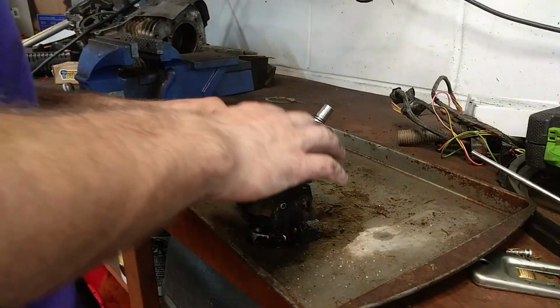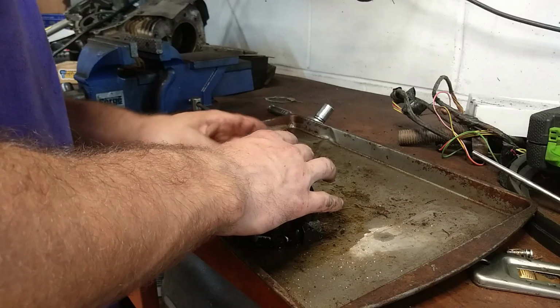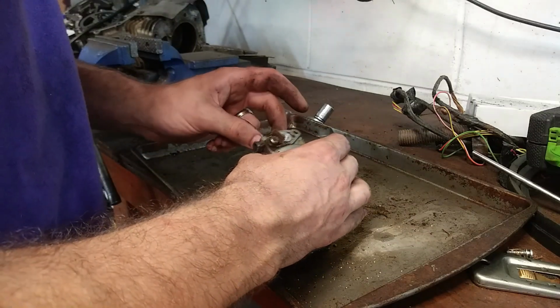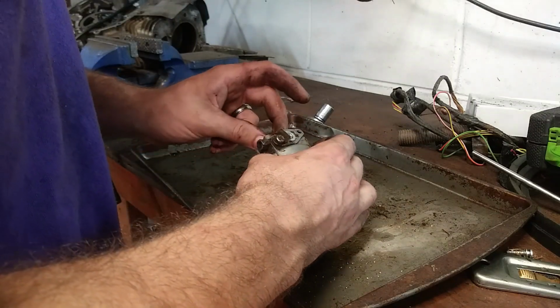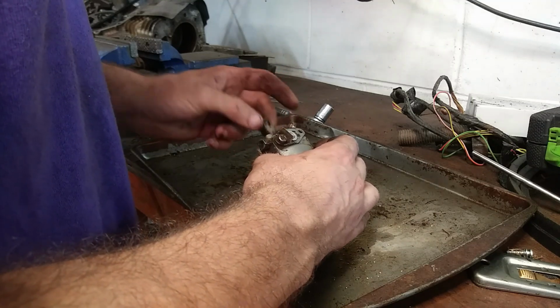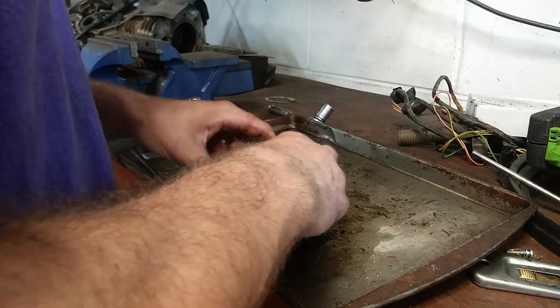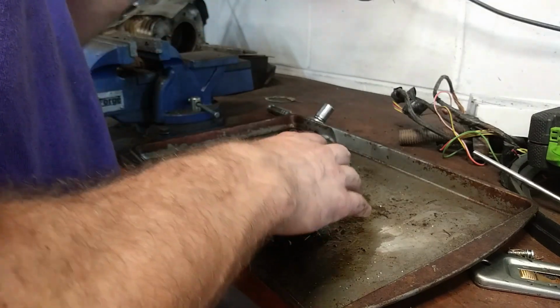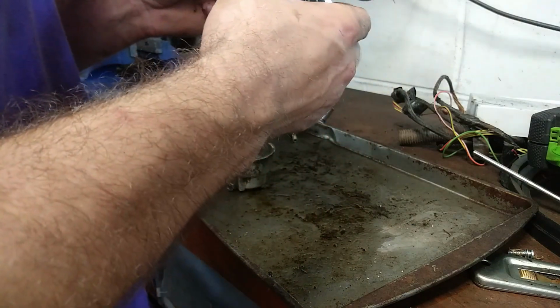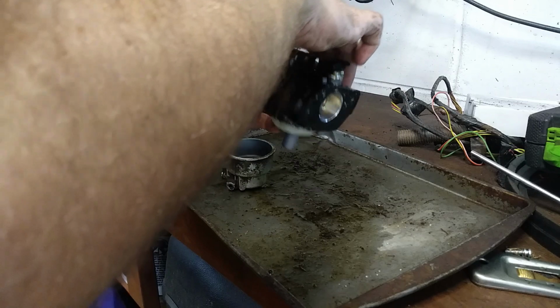Alright guys, pulled this 14 millimeters, so pretty big for the bowl bolt, I suppose, since it's not a nut. Time to pull it out. How are we looking? Of course we're looking clean. So that also makes me wonder what the heck is going on here.